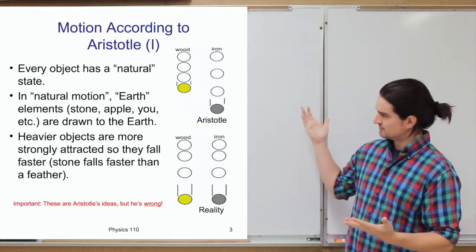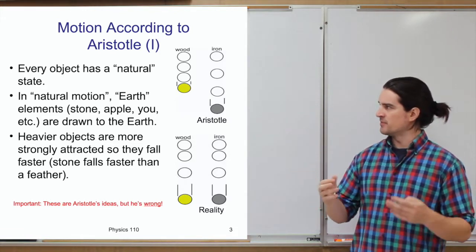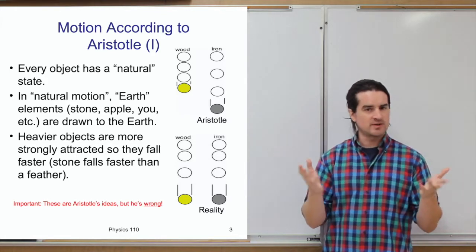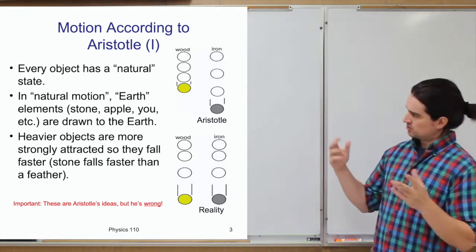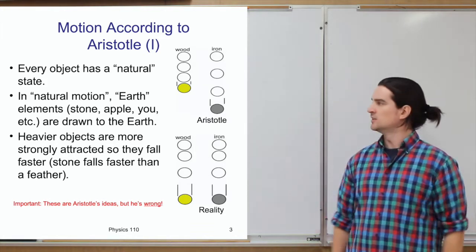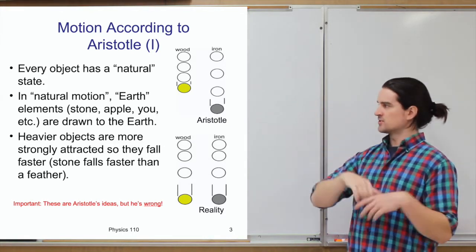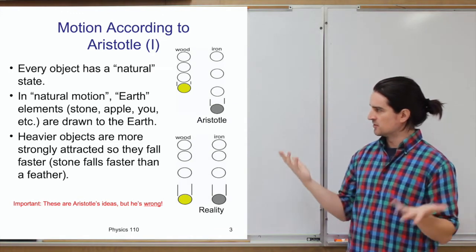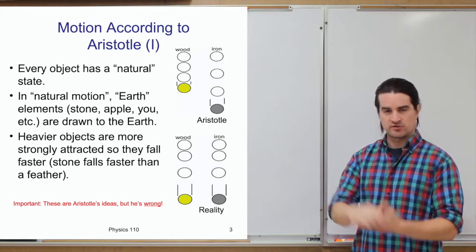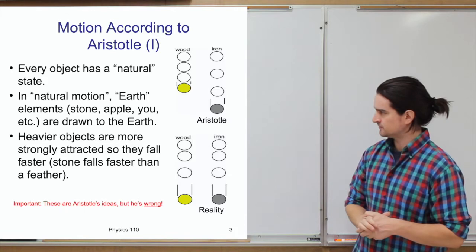So you have, it's kind of a lot to describe, but you have things that are made up of, say, like Earth-like things. Right? So this is before we had the ideas about atoms and elements and things like that. So the fundamental things were sort of earth and water and wind. Right? So if you have something that's Earth-like, so like a stone or like, I guess, a person or an apple, right? Their natural tendency is to be drawn to the earth. Right? So that's why if you release a stone, it falls to the earth. Right? This is Aristotle's theory.